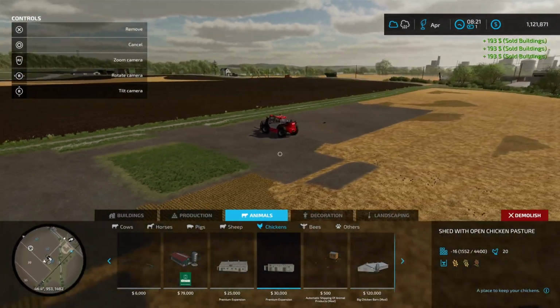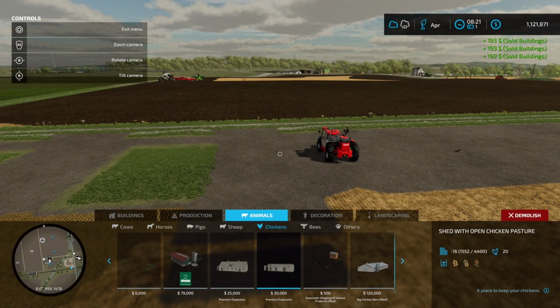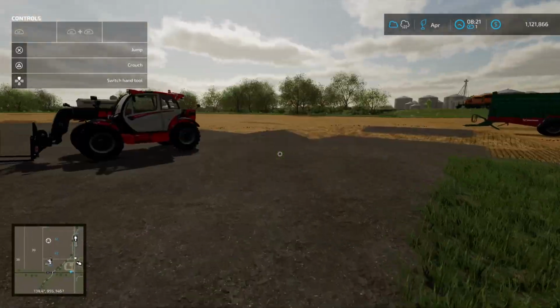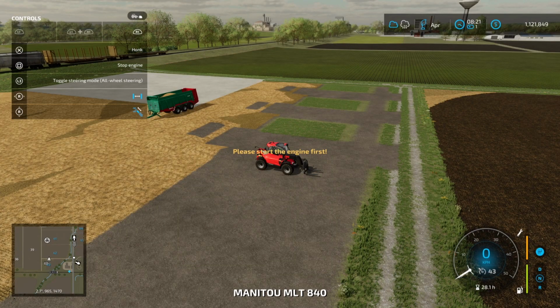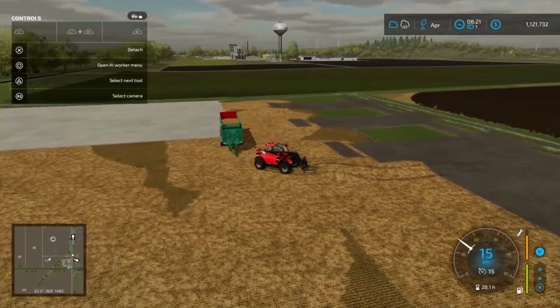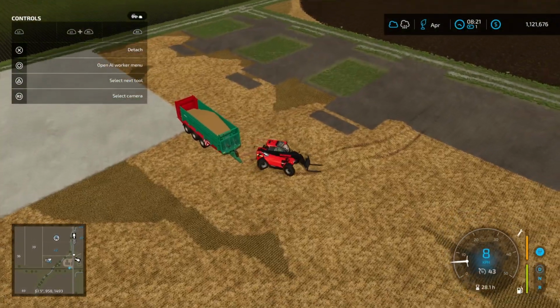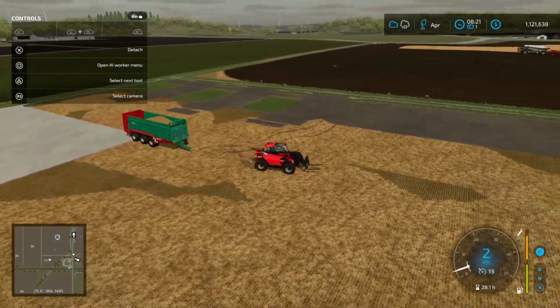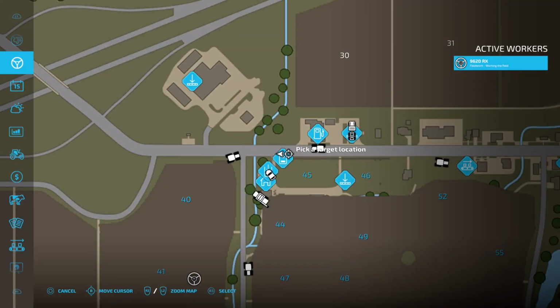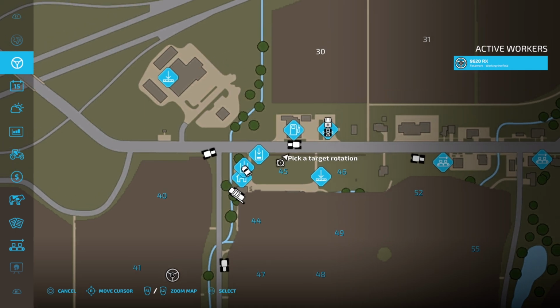Alright, what else we got? We've got the telehandler just sitting here. Let's see if we can connect the Fortis FarmTech tractor. Well, not the tractor, the trailer. We've got to do a bit of smoothing as well, because there's quite a bit of... Okay, is that not going to connect? I would have thought it would. I might have a hard time towing this, but is that going to work? Not going to work.